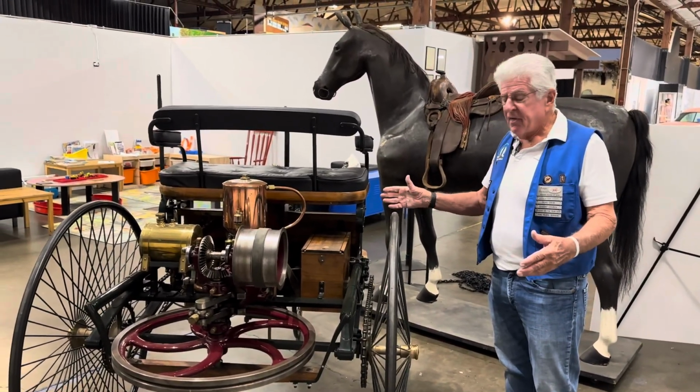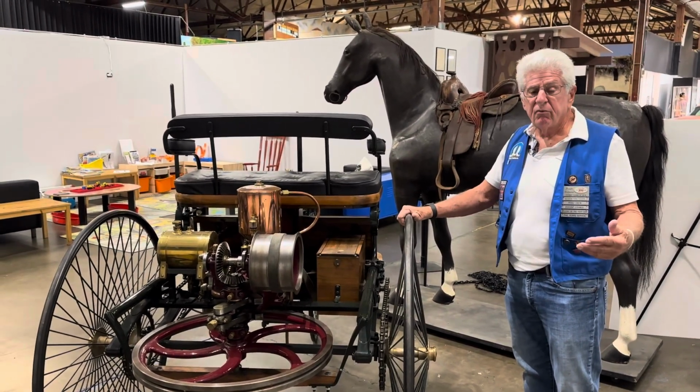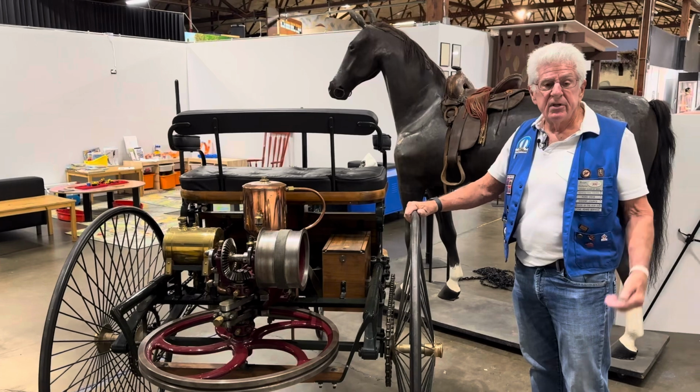There's 1,000 stories in this museum of all the different vehicles, and our docents are well versed on many of those stories. But we really welcome you to the museum, and we'd love to hear your story.